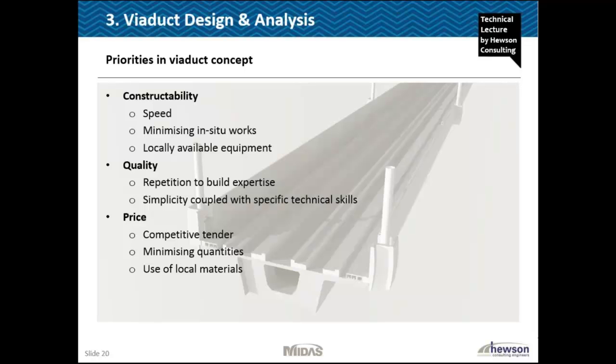We want to minimize the in-situ works, partly because that improves quality by maximizing off-site construction, and also partly because in a city like Jakarta, transporting in-situ concrete to site can be difficult because of traffic, so the less we can do in-situ, the better. And we want a construction method which utilizes locally available equipment, so there isn't a risk to the contractor of very bespoke plant having to be brought in from a long way away.